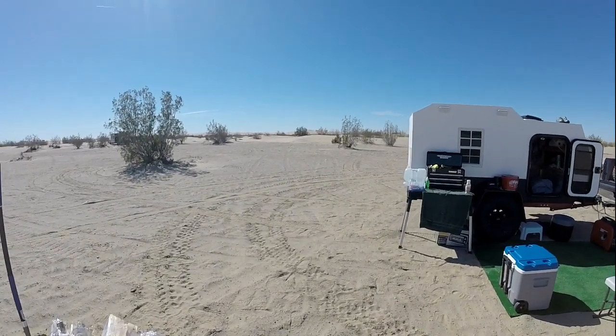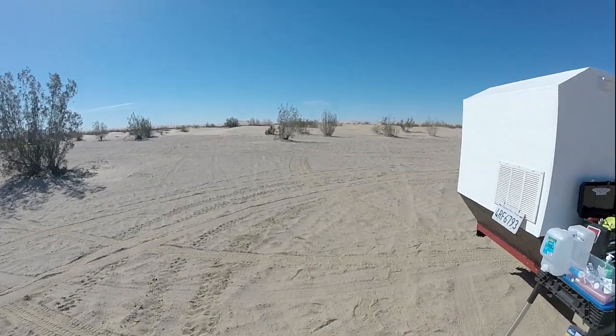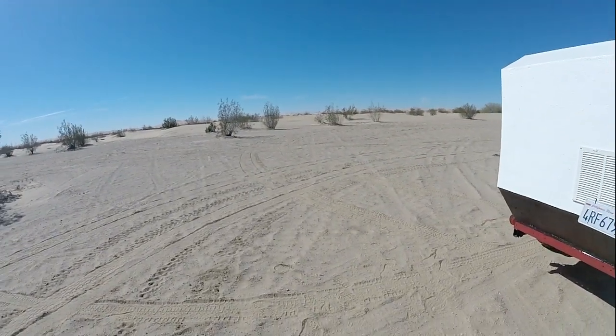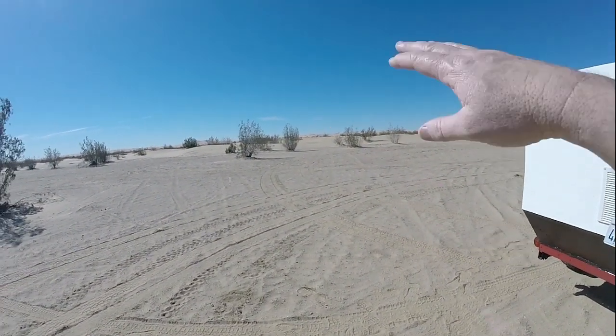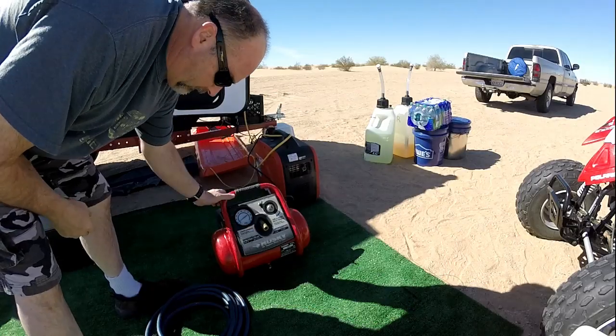The dunes, these are usually tracked here in 12, right around in here, but because of all the wind we've had with the recent fronts coming and going, there's no tracks. So we're going to make use of that today before everybody gets here.